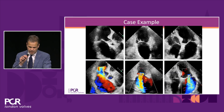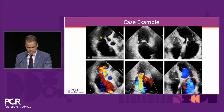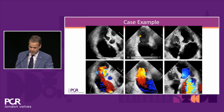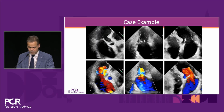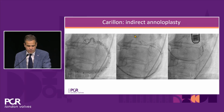So, just a case from our practice. This is nice, you can see it's a good ventricle, but a significantly enlarged left atrium, a typical kind of case for aFMR. We can see there's significant mitral valve regurgitation from the full line of coaptation here. So I don't think there's a doubt about this. And nicely shown already before.